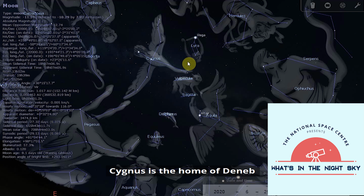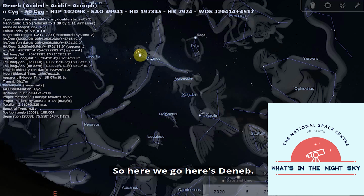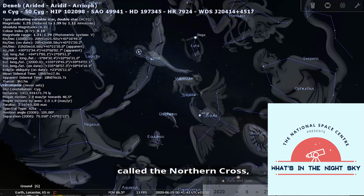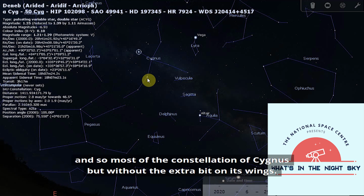Cygnus is the home of Deneb, one of the 3 stars of the summer triangle asterism that we talked about last week. So here we go, here's Deneb. And Deneb also forms the head of another asterism called the Northern Cross. If I just take the art off. So the Northern Cross is this cross here. So most of the constellation of Cygnus, but without the extra bit on its wings.